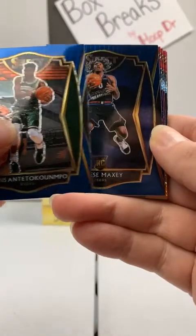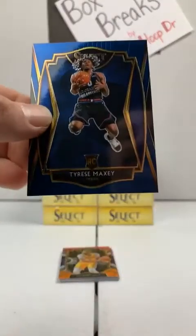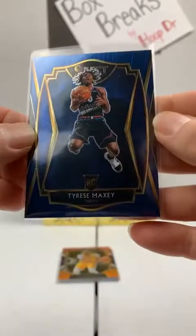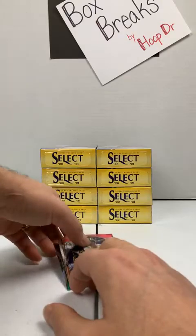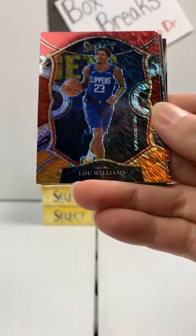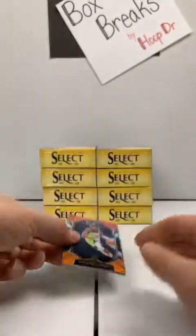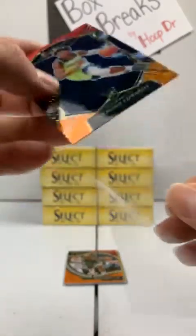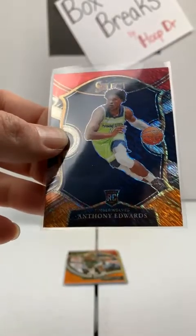Giannis, Milwaukee Bucks, premier level. That's a nice one. And premier level, Tyrese Maxey. Oh, 76ers, that's a good one. Well, that guy's playing well. We just got a premier level Tyrese Maxey rookie card. The first shimmer, Anthony Davis to the Lakers, followed by Lou Williams to the Hawks. And there he is, Anthony Edwards. Shimmer rookie, Timberwolves.